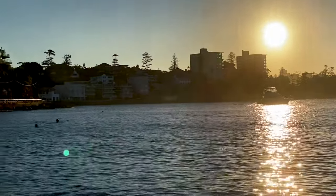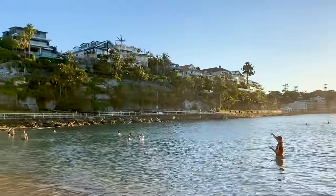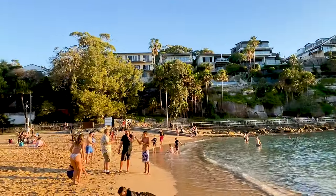Cabbage Bay Tree has many more species than the ones we were able to film. Hope you enjoyed as much as we did.